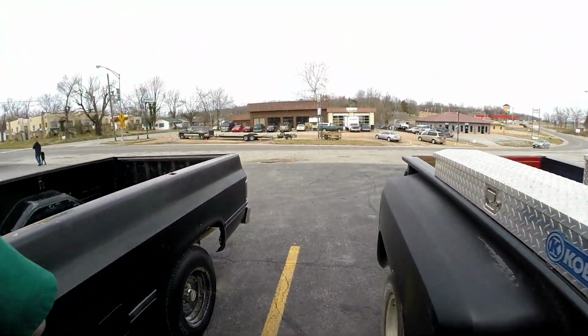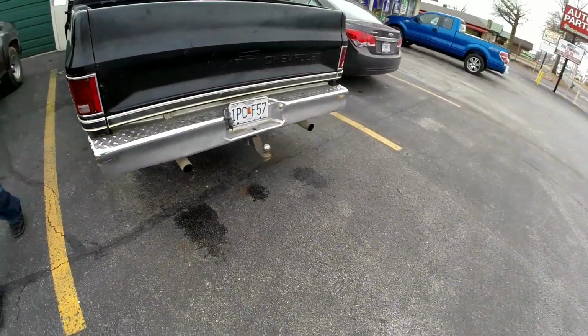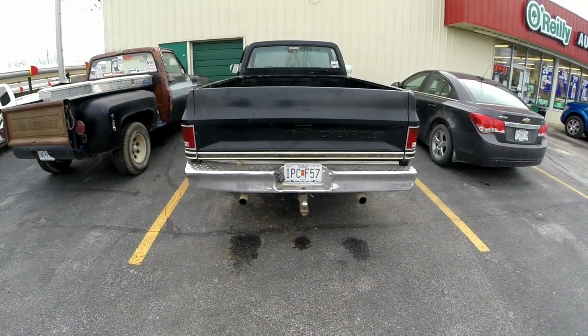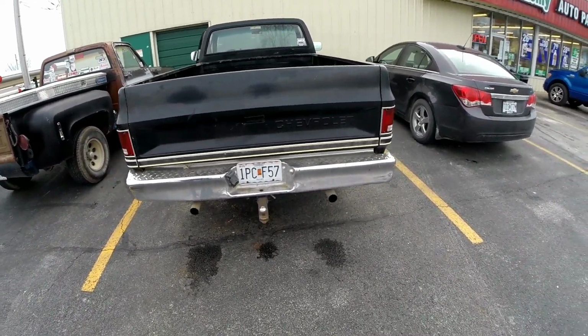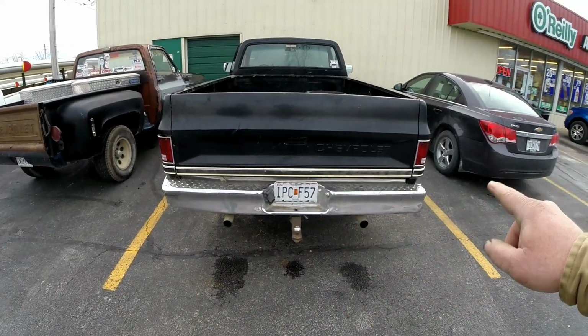Looks like he's got 2.5-inch exhaust and 2.5-inch wheels. Sounds about like my old truck, the old cream puff, the other '79. He put some new taillight lenses on it today, because he gets some nice and cheap ones from O'Reilly's.